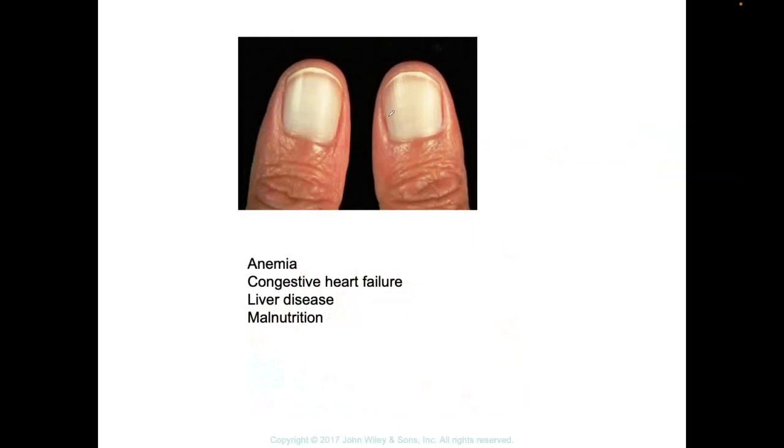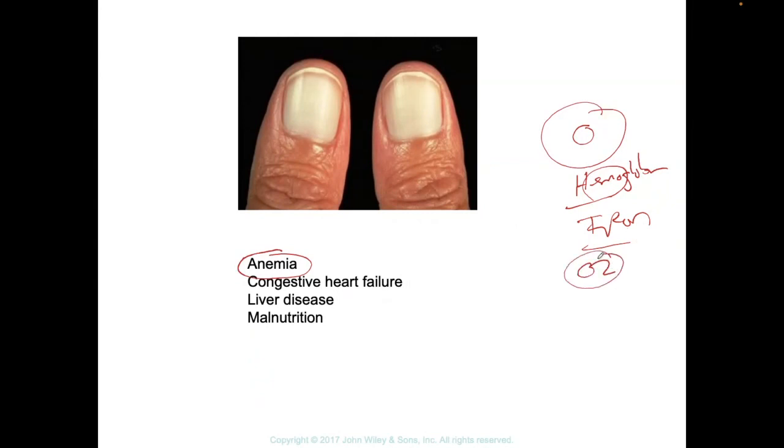When we look at the nail beds and we see that these are very pale or white, it's anemia, right? Your red blood cells carry hemoglobin, and hemoglobin, the heme portion, is iron. And iron binds with oxygen. Okay, so if your red blood cells are decreased in iron and you have anemia, you're going to see this white. Decreased oxygenation can be seen with heart failure, can also be seen with liver disease or malnutrition. Okay? Can also be seen with a B12 deficiency or an iron deficiency.